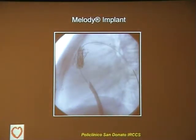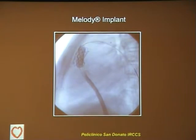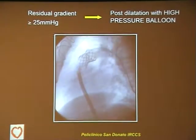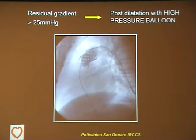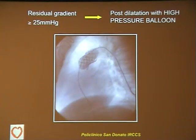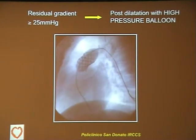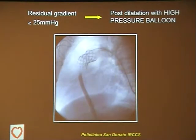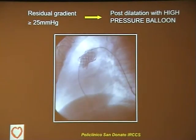And then we implant the Melody stent. This is a Melody device with the balloon inflation and expansion of the stented valve. And if you have some residual gradient or residual waist on the stent, it is quite possible to post-dilate the stent with a high-pressure balloon to get rid of the residual stenosis, because this is also important for the long-term survival. And as you see, there is no gradient, no stenosis, and no pulmonary regurgitation immediately afterwards.